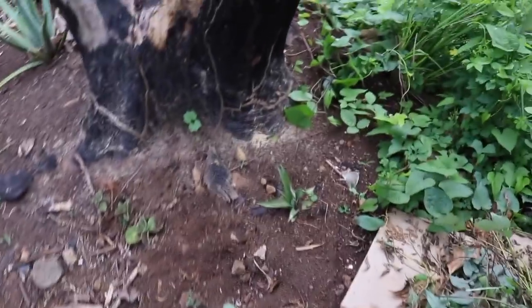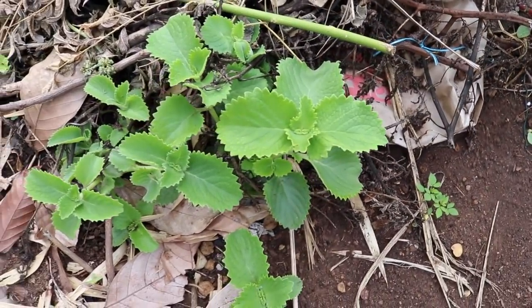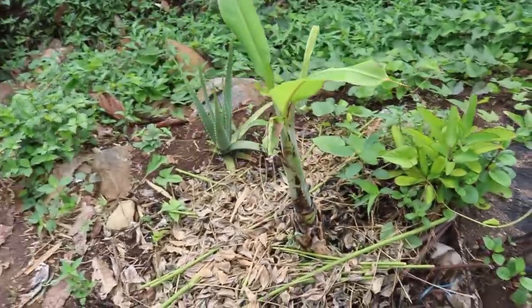I'm gonna come around here to the burned stump. I stuck in some pineapples. We've got aloe. The aloe's making babies. And there's the Cuban oregano and another banana right there.